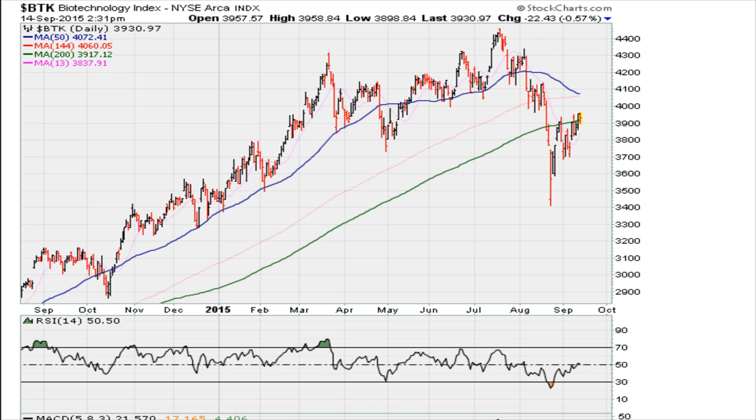So if you're looking for some type of short-term indication of what markets are trying to do here in terms of BTK and biotech stocks, this line here where it has been showing resistance over the last month and a half, if this continues being resistance, expect lower prices. Otherwise, if it can weave itself above that line, maybe biotech might be back in play. So those are some of the factors.